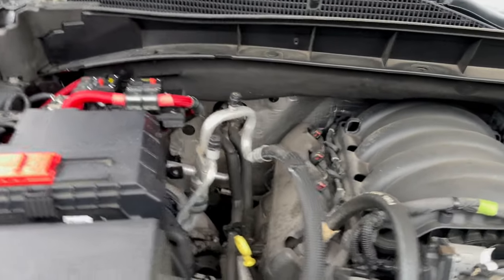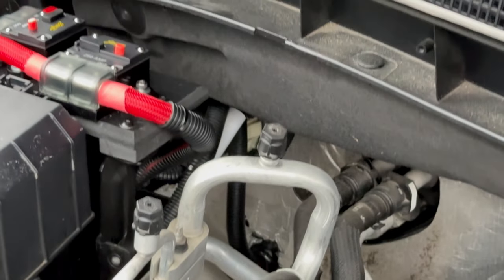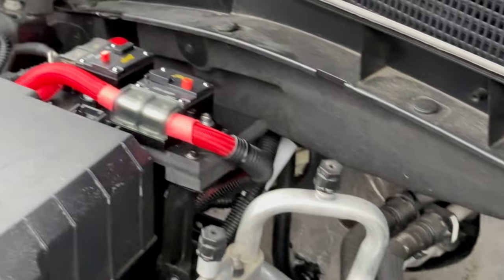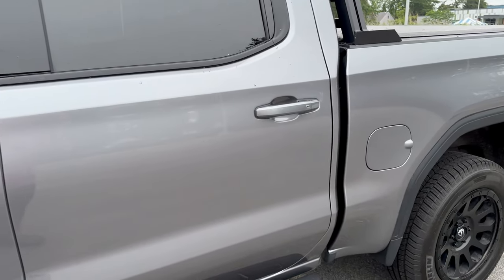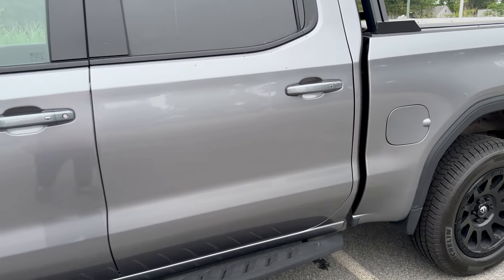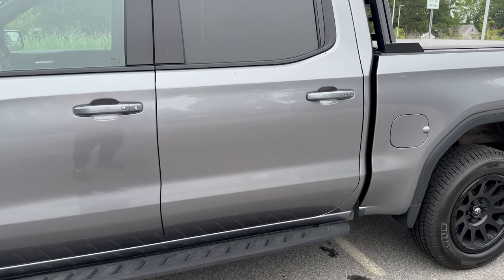Let's see if I can get an angle here and zoom in for you guys. So right through the firewall there, there's a firewall bushing. Again, everything is loomed and then split loomed. Sorry about that, guys. Looks like my iPhone decided to run out of storage. But anyways, that concludes the power side of things under the hood.